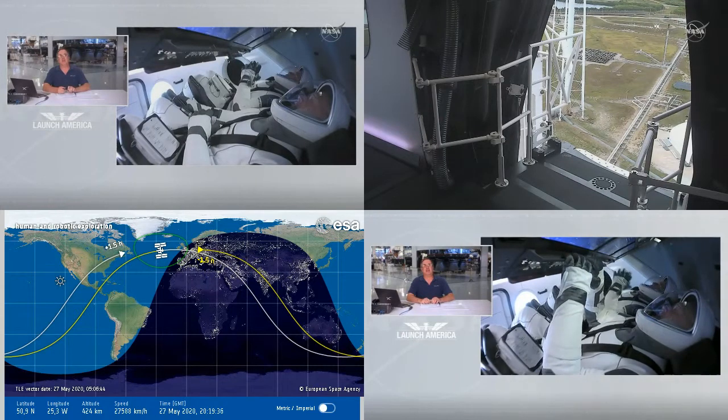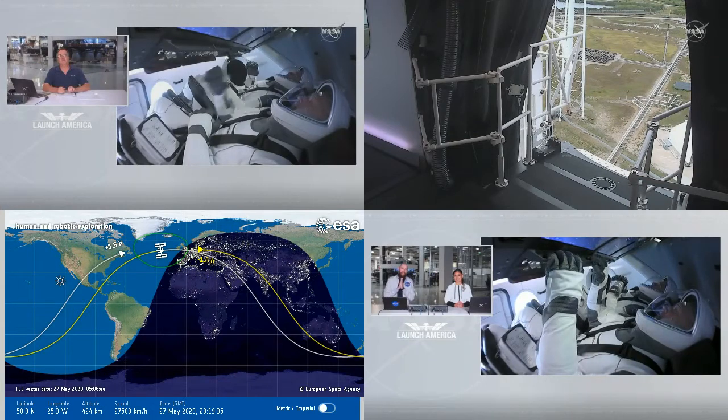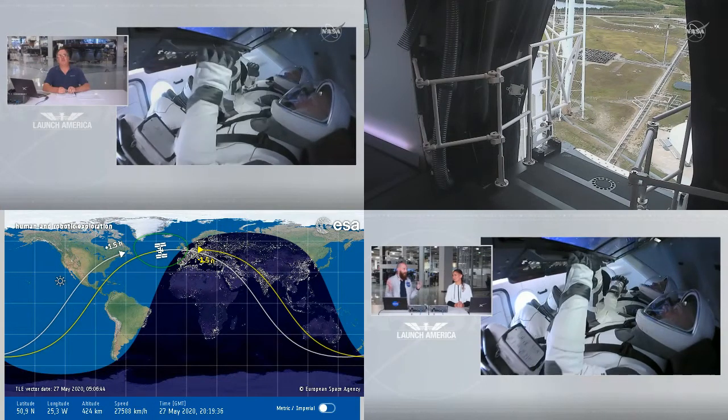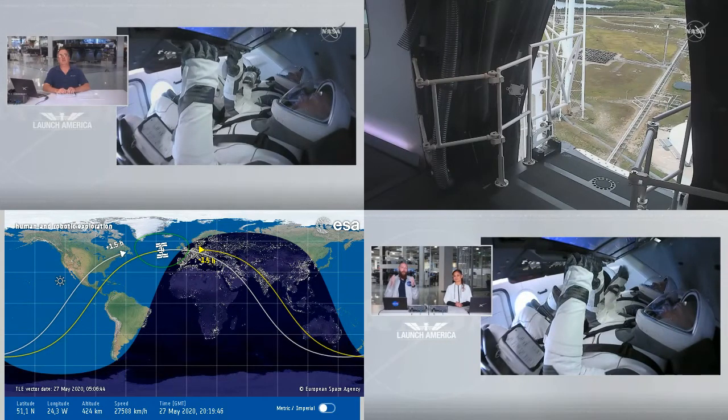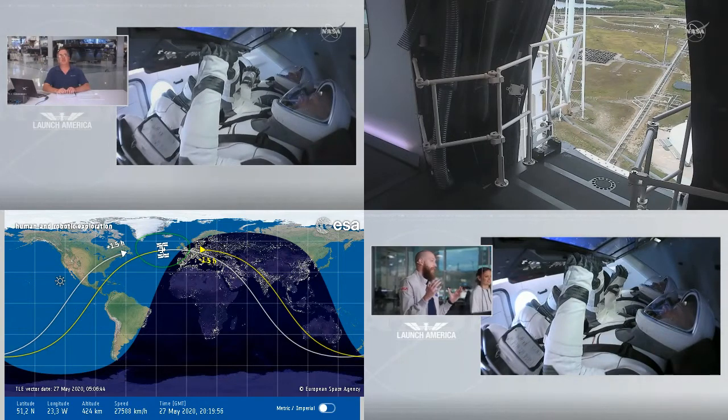Okay, Dragon copies all about 30 minutes. Scrub for the day per the safety rules that we have for this flight. So right now the team is undergoing the post-scrub operations on both Dragon as well as Falcon 9, working with the range. No issues being reported right now as we start to go through that sequence. Everything looks good.